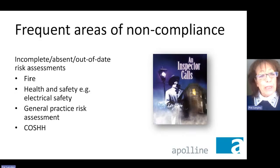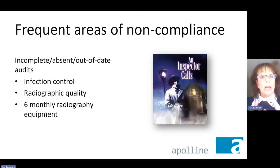What else is common? Well, incomplete or worse still, absent or out of date risk assessments for things like fire, health and safety, electrical safety, or a general practice risk assessment, or perhaps an environmental risk assessment, COSHH, these sorts of things. So either incomplete, absent, or out of date. Incomplete, absent, or out of date audits. So sometimes infection control, more of that later, quite often radiographic quality, and quite often 6-monthly radiography equipment audits.